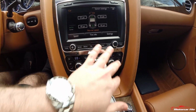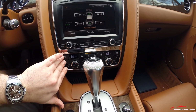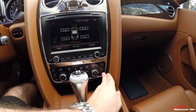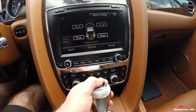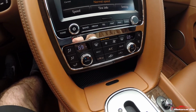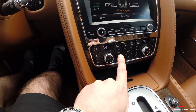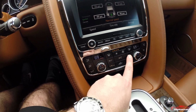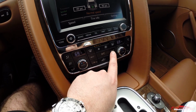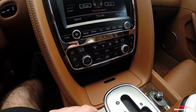Below that, again, your climate control, like I said, updated, a lot easier to use. Quick buttons for your directional if you wanted to go to your feet, your face, or the defroster and the front glass. I'm going to get the transmission stock out of the way. Your fan speed is here. Your residual heat button, front defrost, rear defrost. And if you push this rear button, you can actually set the temperature of the air in the rear vents.